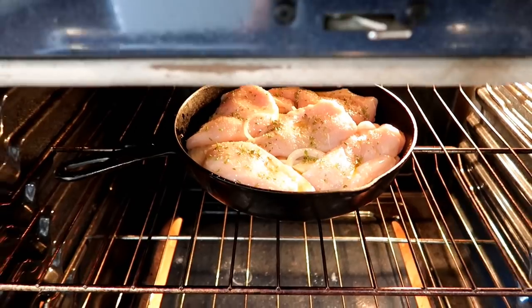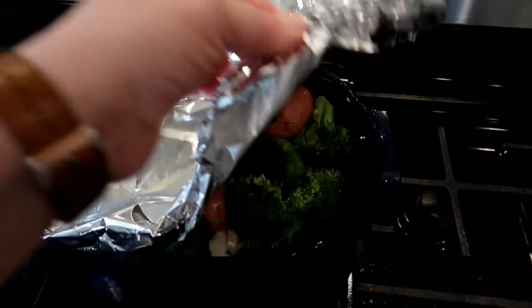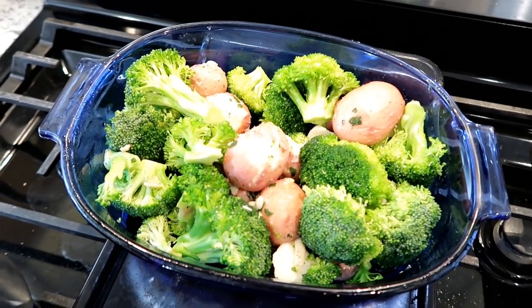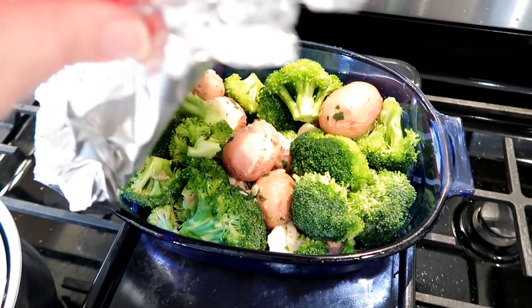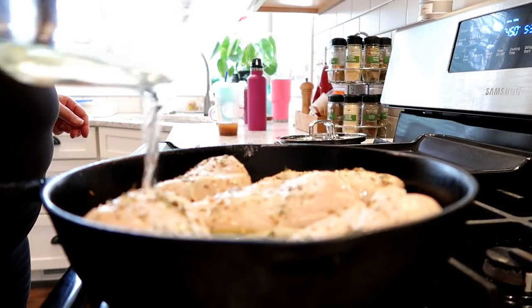So I went ahead and popped that in the oven, and this is going to roast for about 30 minutes at 450 degrees. I'm also making some roasted broccoli and potatoes with this, and I'm going to put a cheese sauce on that. You'll see the finished dish here in a little bit.